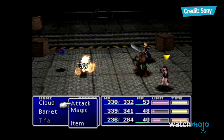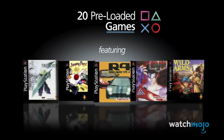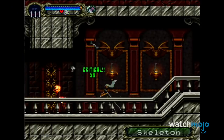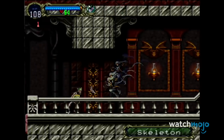Sony has already announced that Final Fantasy VII will be on the Classic despite it getting a remake sometime soon. So it doesn't appear that plans to re-release, remaster, or even remake games exclude them from being included. That's good news for Resident Evil 2 fans and lovers of Castlevania Symphony of the Night.